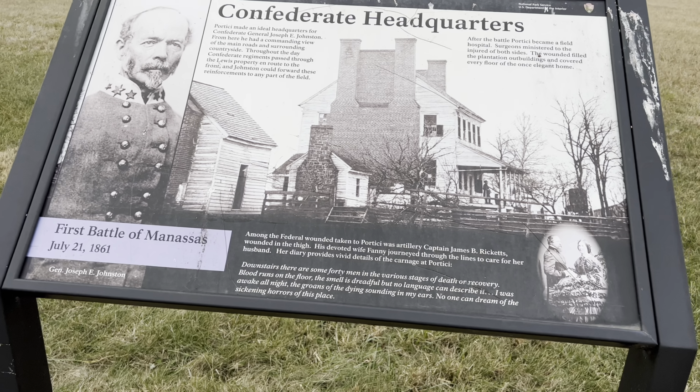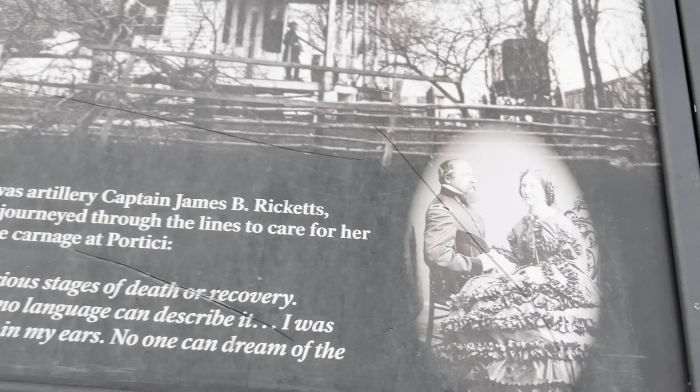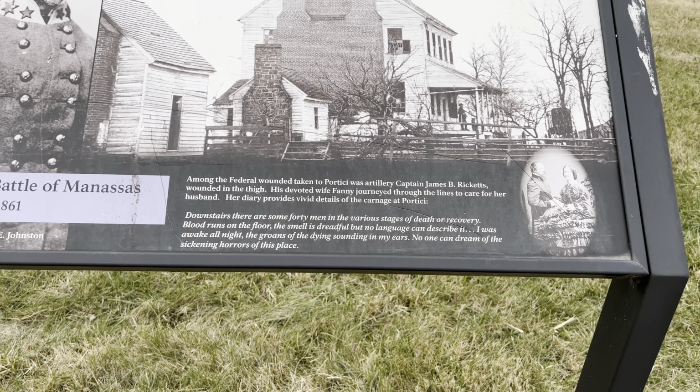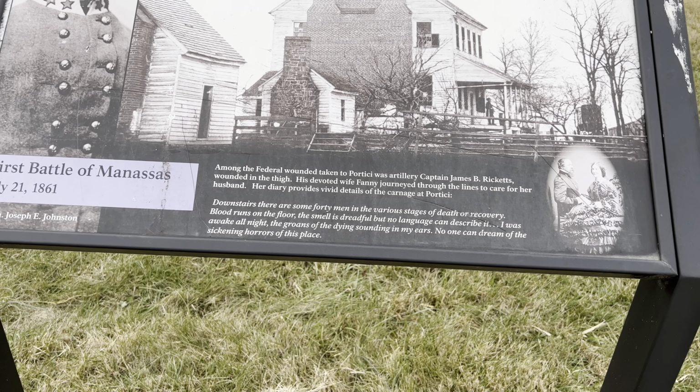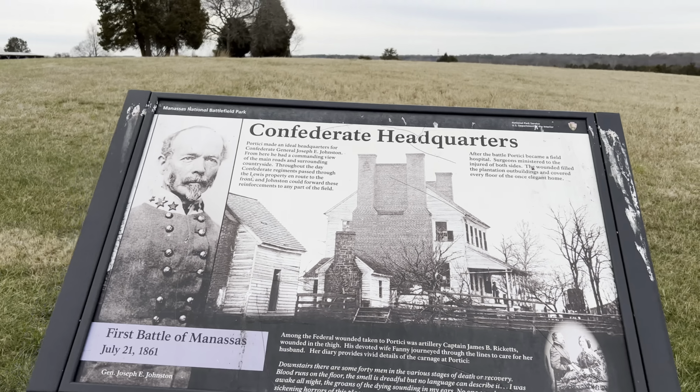I remember reading about this lady. This lady right here. Among the Federal wounded taken to Portici was Artillery Captain James Ricketts, wounded in the thigh. His devoted wife, Fannie, journeyed through the lines to care for her husband. Yep, I remember reading her story. Let's see what the other one down here says.